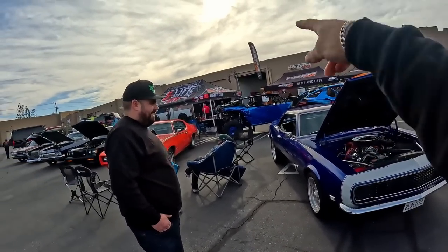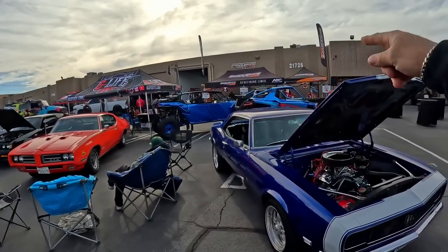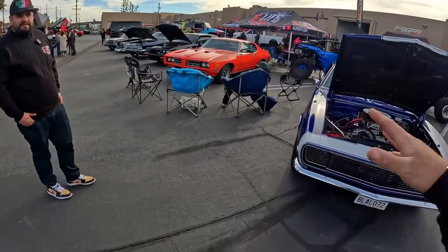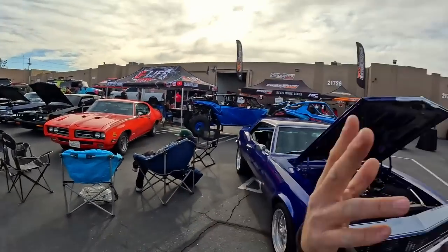We got two UTVs out here at the Proline Wraps event. I brought my X3. We got Proline Wraps with their two-seat Pro XP. And then, as you can see, a lot of really cool old-school cars, Jeeps. And I believe inside I saw some exotics like Porsches. I think there's a 64 Mustang in there. Oldies but goodies.